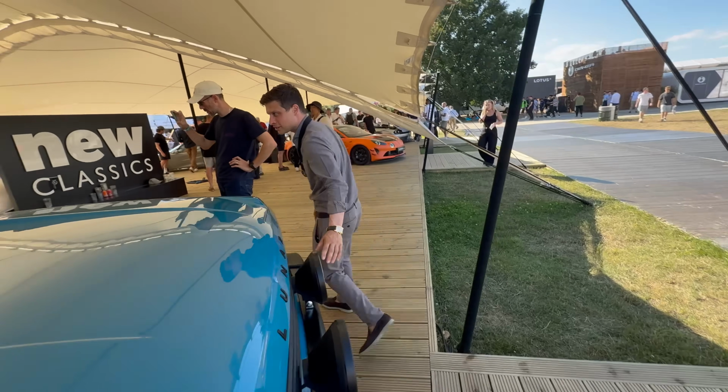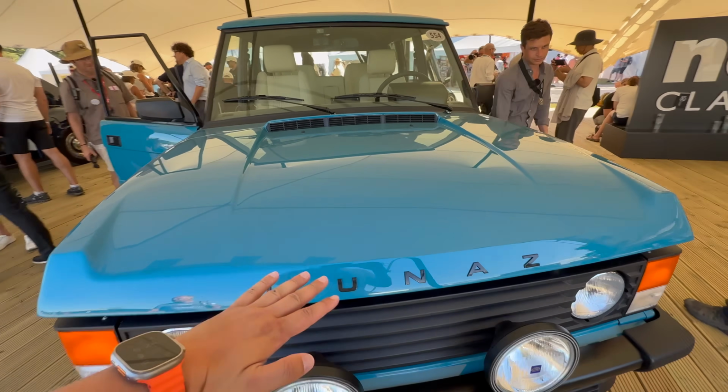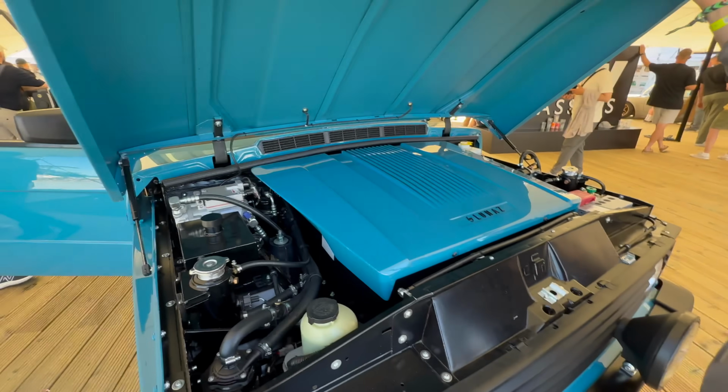We've got the head spots. Love the Hella lights down here. That is Hella cool, as some would say. Absolutely beautiful paintwork as well. That's really well done. But it hasn't got the Goodwood dust all over it. Yeah. Wow, there you go. Cool.